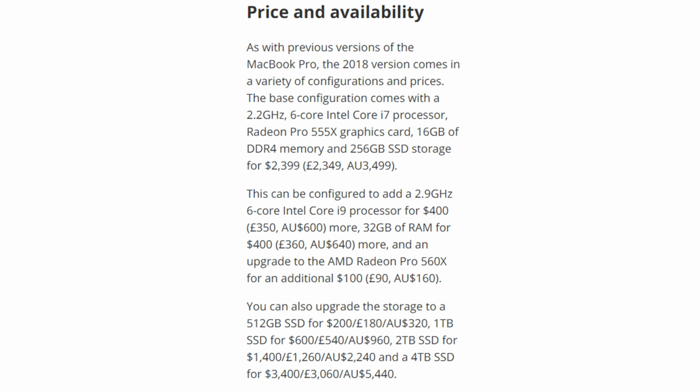Price and availability. As with previous versions of the MacBook Pro, the 2018 version comes in a variety of configurations and prices. The base configuration comes with a 2.2 GHz 6-core Intel Core i7 processor, Radeon Pro 555X graphics card, 16 GB of DDR4 memory and 256 GB SSD storage.